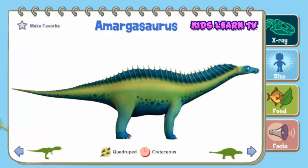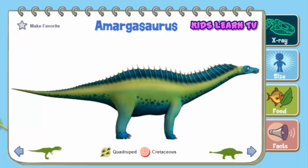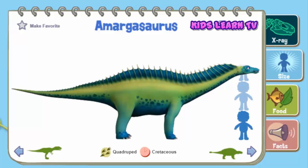Amargassaurus. Amargassaurus was a giant sauropod with 2 rows of spines down its back. The spines may have been attached to one another by skin, creating the appearance of a huge sail on its back. Amargassaurus was a sauropod. Sauropods were 4-legged herbivores known for their small heads, big long bodies, and large appetites. This animal was about 3 kids tall.